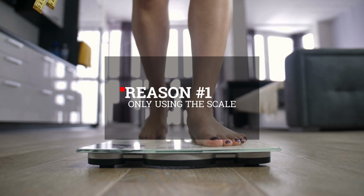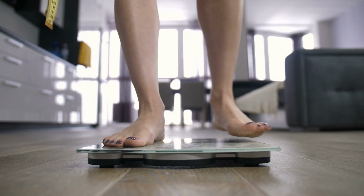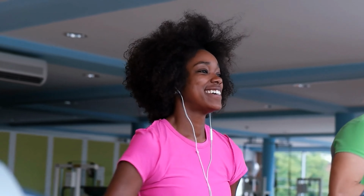My number one reason why people aren't seeing changes on the scale is that they're measuring on the scale. Body weight and body fat and lean muscle mass, it's very challenging for you to see what your body composition changes are, especially in the short term when you're just using a scale. This is especially important for those of us who are just starting out with a fitness routine along with a new diet or nutrition plan.